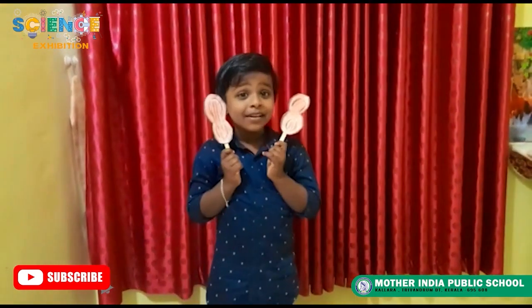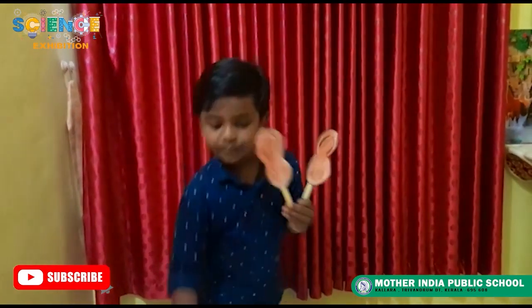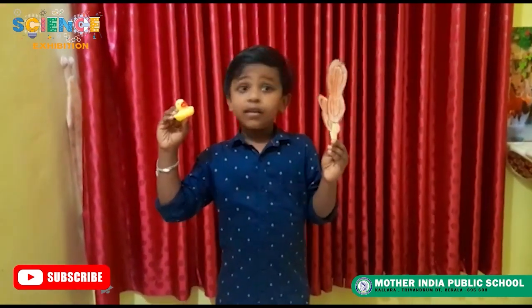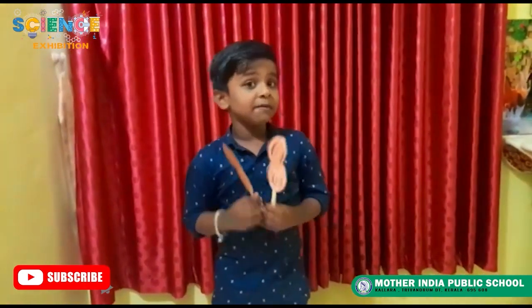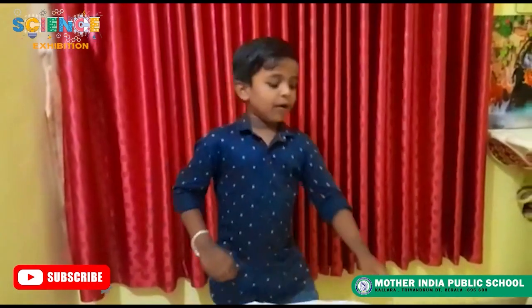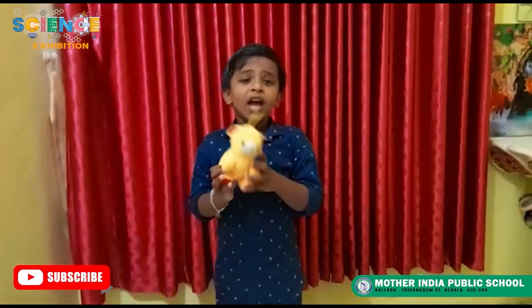Fourth one is ears. I hear with my ears. What is this? This is a toy. Listen to the sound. I hear this sound with my ears. And last one is skin. I feel with my skin. What is this? This is a teddy. This is so soft. I feel it.